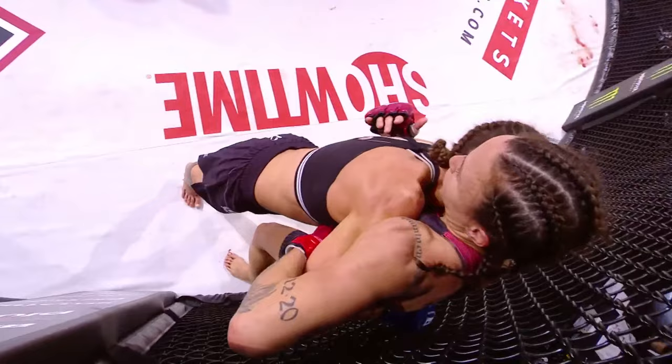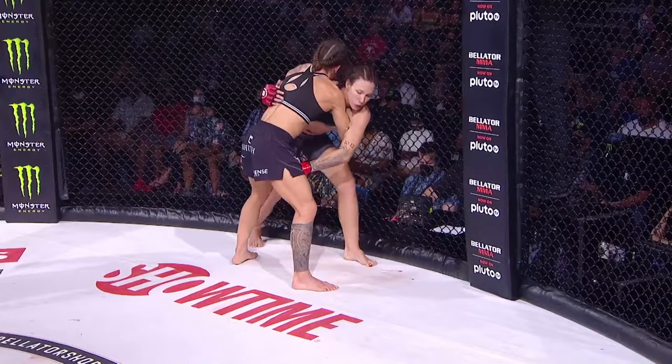And for Carmouche, you have got to work into this clinch area and now work to get this to the ground. You've got to get to the top position. But when you get there, you have to be busy.